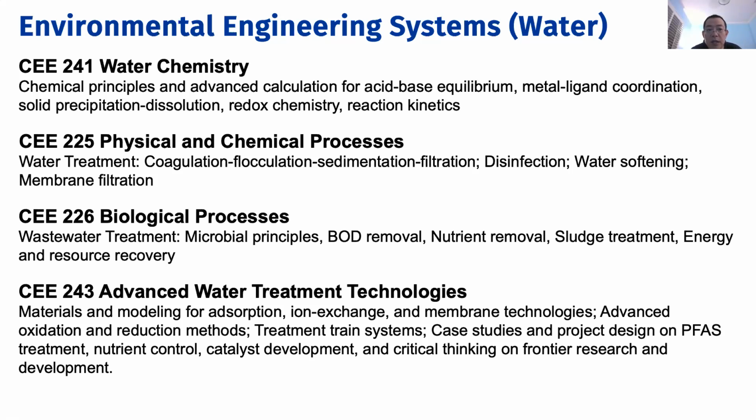And the CE 225 physical chemical process will talk more about the detailed steps in the water or drinking water treatment process, including coagulation, flocculation, sedimentation, filtration, treatment train, disinfection, water softening, and membrane filtration. And the CE 226 will be focusing on the biological process, including the microbial principle, BOD removal, nutrient removal, sludge treatment, and energy and resource recovery.